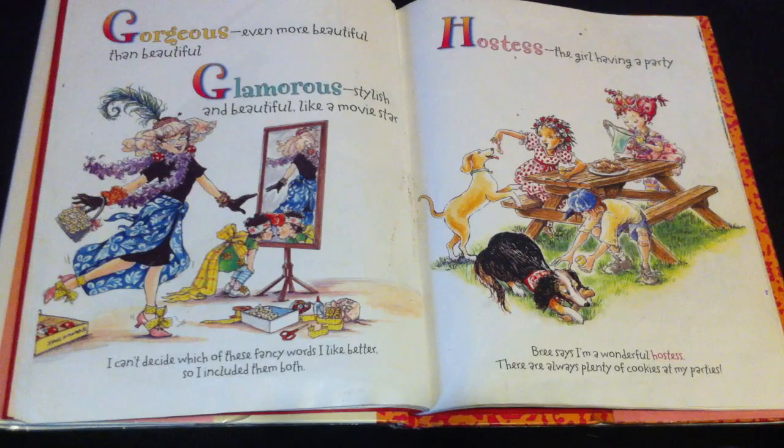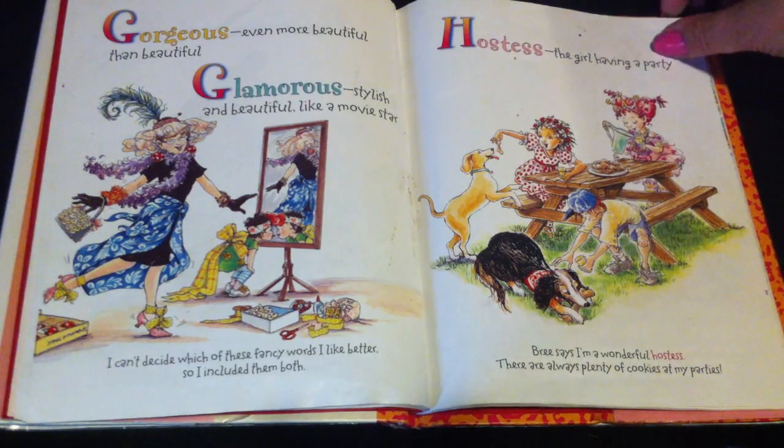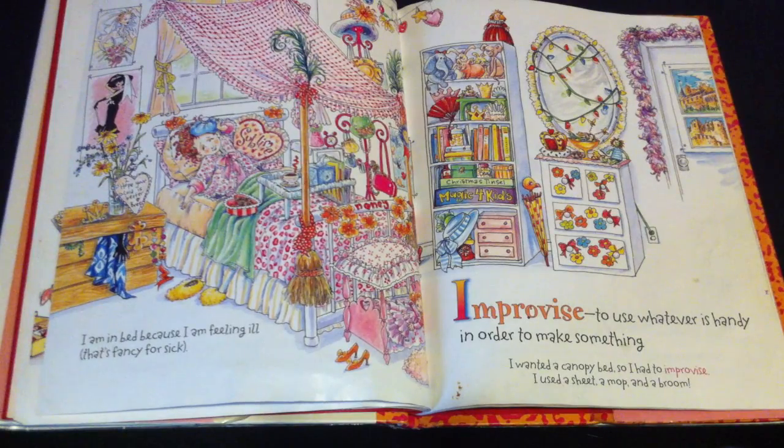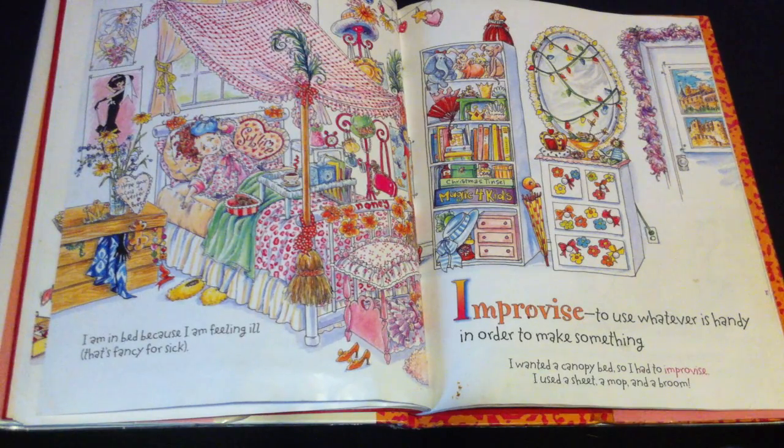H is for hostess. The girl having the party. Bree says I'm a wonderful hostess. There are always plenty of cookies at my parties. I'm in bed because I'm feeling ill. That's fancy for sick.